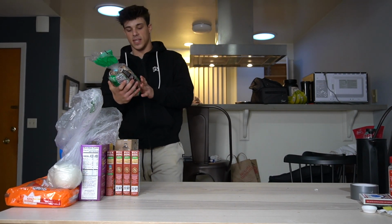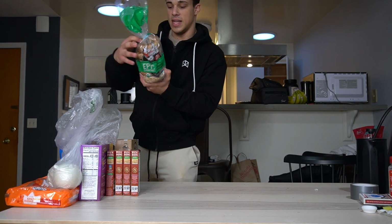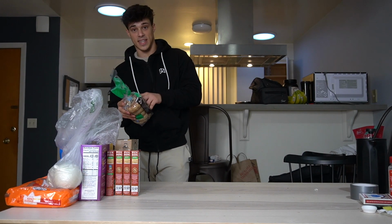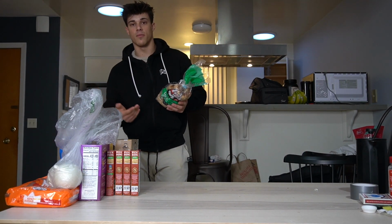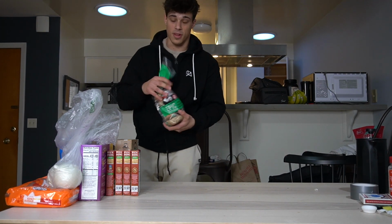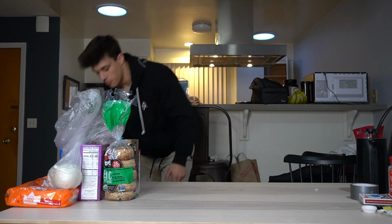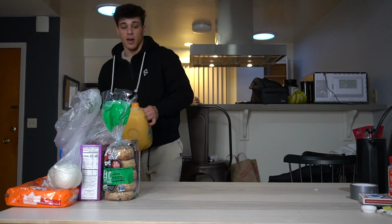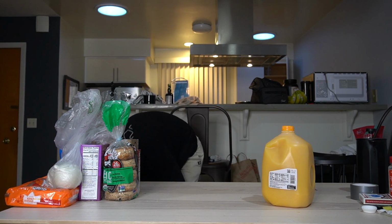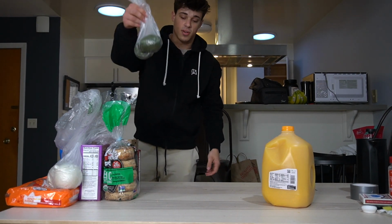And then Dave's Killer Bread. So this is such a good item. It's 260 calories per bagel. You can get it in bread form or bagel form, and 13 grams of protein per bagel, and they taste really good. And I'll normally put like avocado on it and have it in the mornings. And then I got OJ, because that's good for calories and it tastes good. I got avocados, only got two because they are expensive.